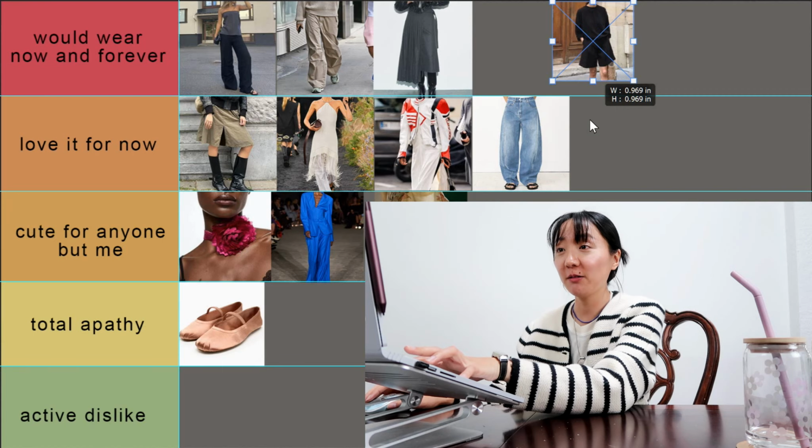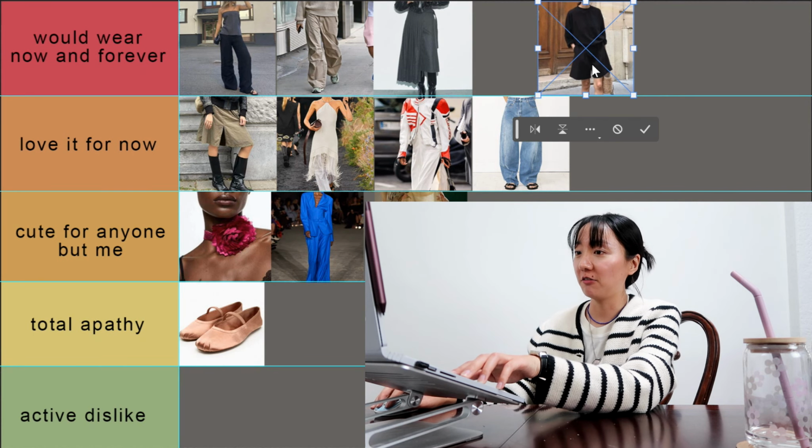I know it usually tends to be wearing white in summer, but I really like black, and I think it's kind of chic, and an interesting trend because it's not like it stands out a lot, but it's not as frequently seen during the summertime because I guess most people wear lighter and brighter colors. But I like the idea of wearing a color you're not supposed to wear in a certain season in that season. When you wear pastels in fall, I think that's fun. I'm gonna put this in would wear now and forever.